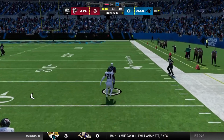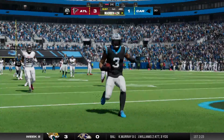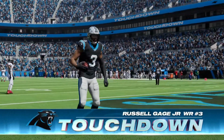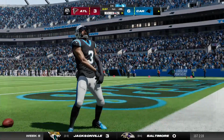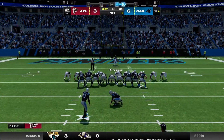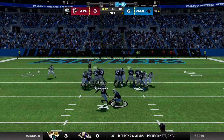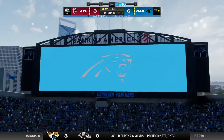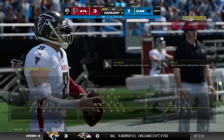There he goes, right side. Still going. Russell Gage, touchdown, Carolina. Russell Gage, his 3rd touchdown now on the year. And the Panthers are able to answer the early 3 points and take a first-quarter lead. Extra point by McPherson, up and good. And that makes it a 7-3 lead.